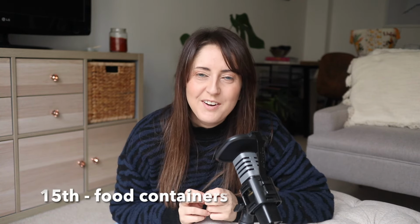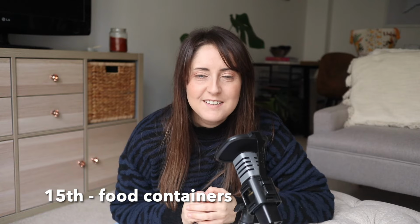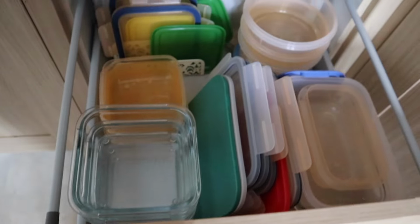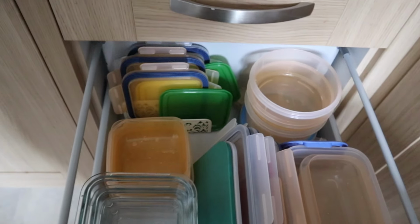For the 15th of January, can you go through food containers? Make sure that you've got what you need, that you have matching lids and that they're all organised in an easy to access way, and let go of any excess. Be realistic about the size of containers that you use as well.